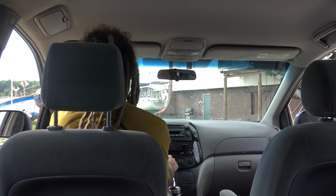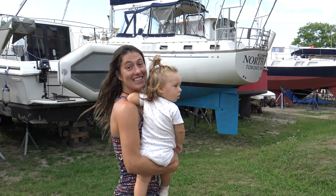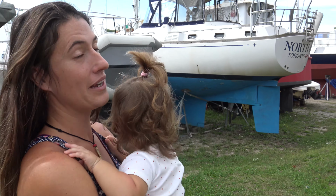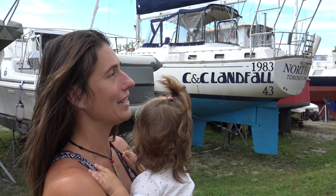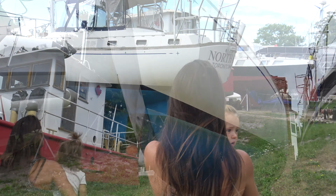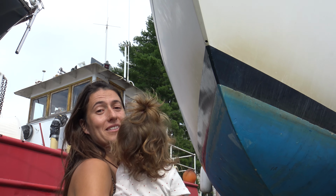We have found it! It's right there! That's our new home that we get to see for the very first time. We have bought it over a month ago already, but it's there. Let's go take a look. Oh my God. I know, that is way bigger of a boat.